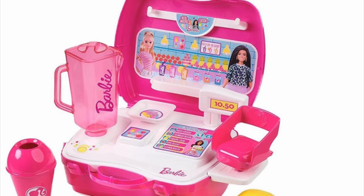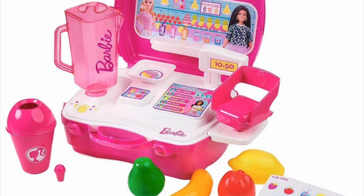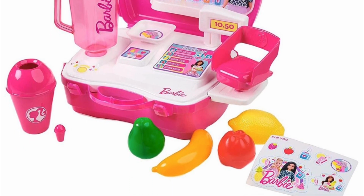The good thing about them not including a doll here is that they probably won't cost nearly as much, and they will be cheaper, around $20-$25. And then release date probably will be around spring or summer.